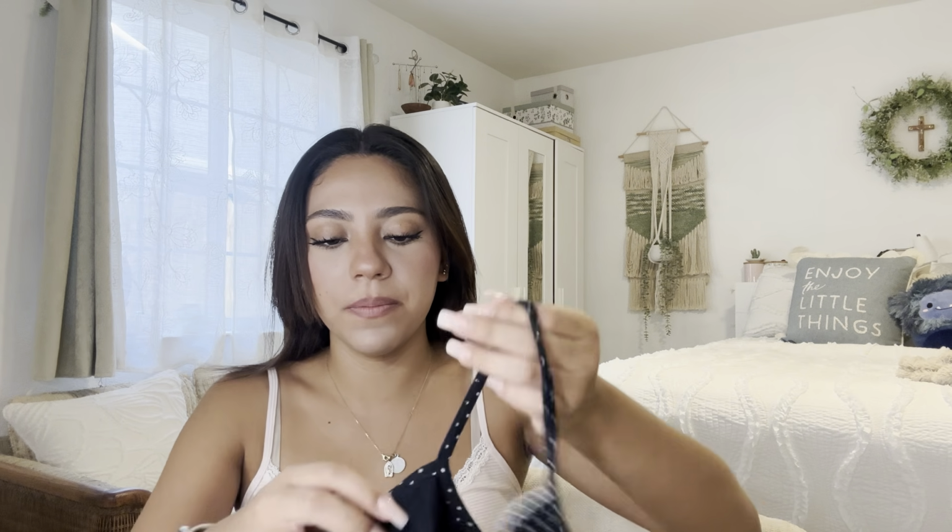So now onto the package. No way, they sent me more cards. What the heck? I don't know what these cards are meant for. And they're the exact same ones. Okay, I don't know what that's supposed to be, but here are all the tops I ordered. They're so cute. Honestly, it makes sense that they were able to wrap them all together because they're just thin material.